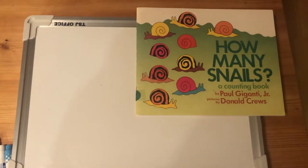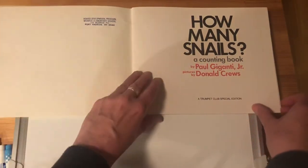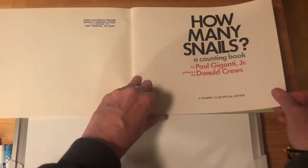How many snails? We're gonna do this one again, and we're gonna be adding and seeing how many different animals we have in our story. How many snails? It's a counting book, but we're gonna use it slightly different than counting.